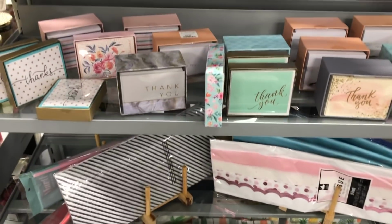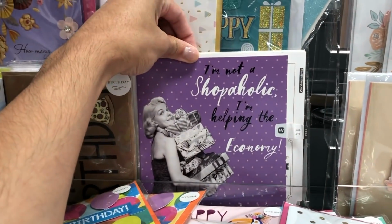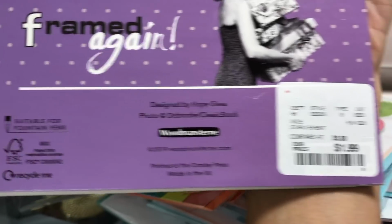This is something totally non-decor related, but if you guys are ever looking for birthday cards, special occasion cards, I think they have them at HomeGoods and HomeSense for like $1.99 to $2.49 max, and they are so cool.